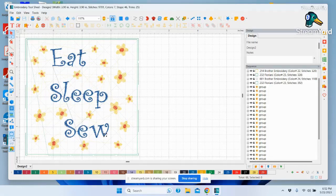Okay. So I think that looks pretty good. What do you think? You like it? All right. So I placed the letters and my flowers where I wanted.